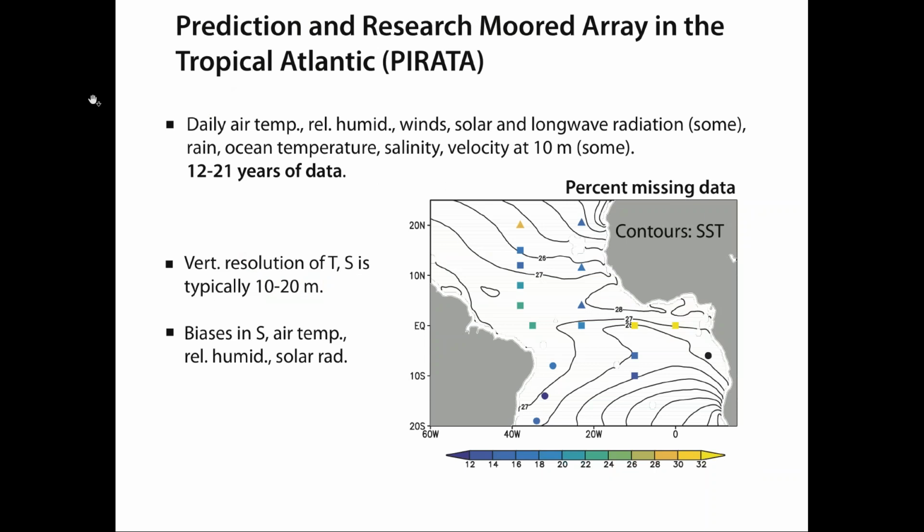Okay. So these PIRATA moorings that I mentioned earlier are useful for understanding, diagnosing these biases and understanding the upper ocean and atmospheric processes that contribute to variability in the tropical Atlantic. We have 18 of these moorings, which are shown in this figure, and they all measure standard meteorological measurements near the surface and also temperature and salinity at several depths in the subsurface. Many of them have been out there since 1997, so we have about 21 years of data for many of them, long records.